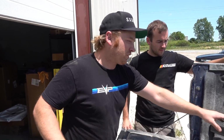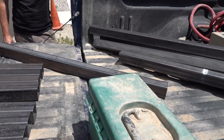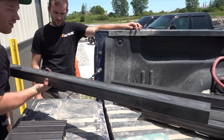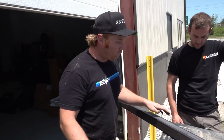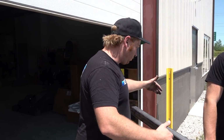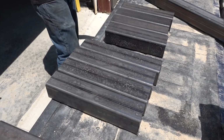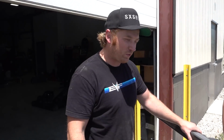So essentially what we have here are cross members. It's 3/16 wall, so it's not crazy. Didn't want to put 1,000 pounds on the back of the truck. Essentially cross members, there'll be two of them that the front tires will sit on, two of them that the rear tires will sit on, and then these will just be the connectors to tie them together to make the pockets for the tires.